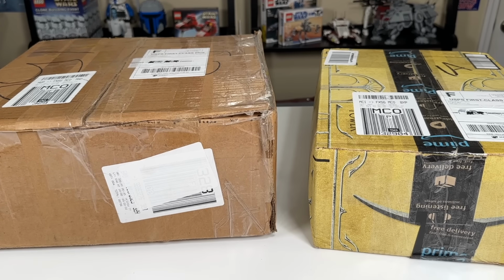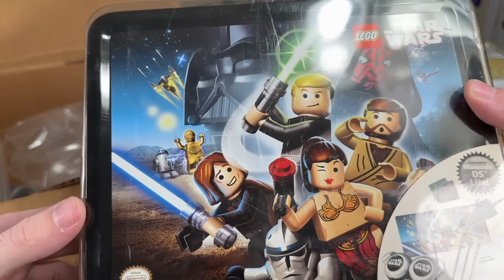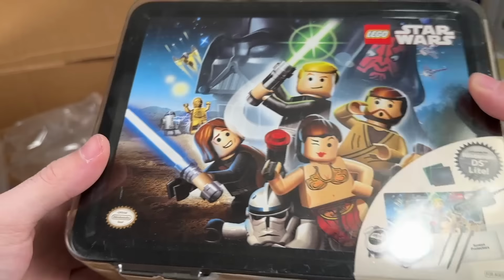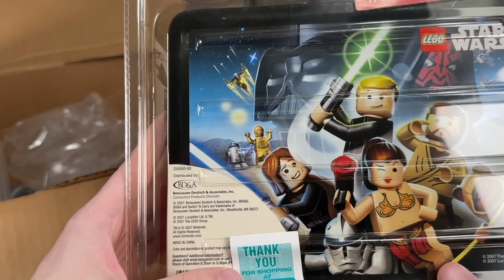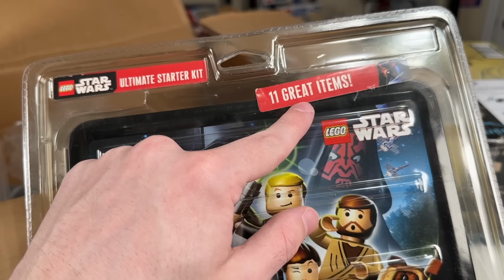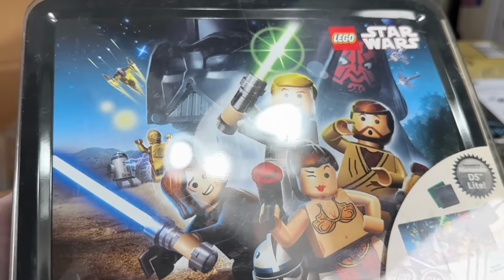And then these last two are from Maddie's minifigures. I don't want to sell this. Oh, I hate the rules of this game. Is that leg printing C-3PO from 2006? That's kind of crazy. Wow. That is a nice lunchbox from Toys R Us, too. I thought it said "one great items." I was about to make a lot of fun of that. 11 great items inside. Gonna have to sell this, even though I don't want to.